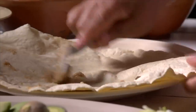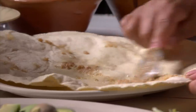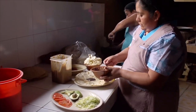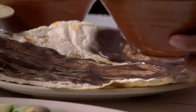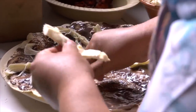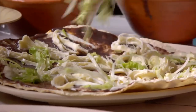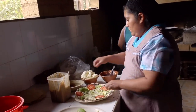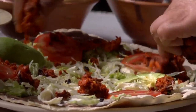First, asiento, which is the fresh lard that has all the cracklings in it, so it's very roasty flavored. Then you can put pretty much whatever you want on it, but it's typical to smear some beans on there. Then there's some of the quesillo, the string cheese that they're so famous for here. Lettuce, tomato, avocado, and then you can get meat on it if you want. I asked for some chorizo sausage.